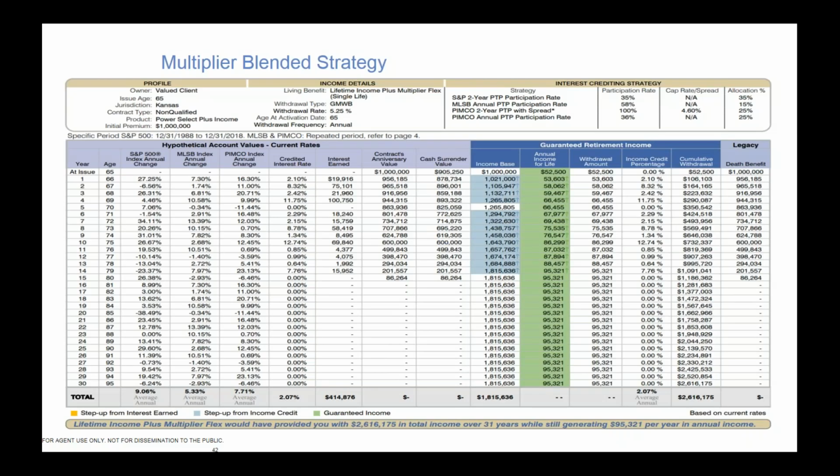So now we go to the illustration that I was mentioning earlier. Here's a $1 million case for a 65-year-old taking income immediately. We have the ability, as I mentioned, to turn it on within 30 days. Over here on the right, we see our withdrawal amount, $52,500. As I mentioned, the highest in the industry would be $57,000. What we do know is that $57,000 is locked in for life and can never change.